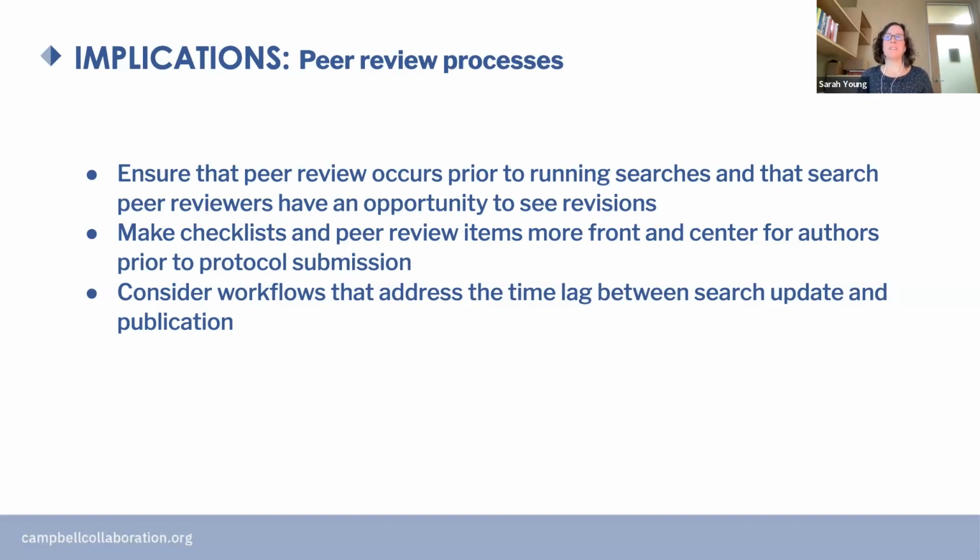With all of these standards and with increasing understanding of what it takes to develop and report a reproducible, high quality search, I think there are tools that we can provide, perhaps checklists or other peer review documentation upfront to authors prior to protocol submission. I think there's some low-hanging fruit here. For example, reporting website URLs. That shouldn't be a difficult task.